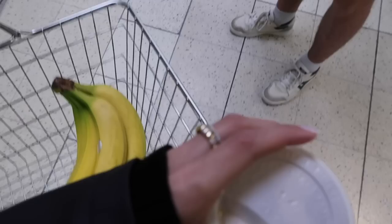Shocking how cheap the prices are here in Scotland compared to Canada. It is like £2 for a pack of deli meat. In Canada, that would be like $10, $13, $15 even. It's just shocking.